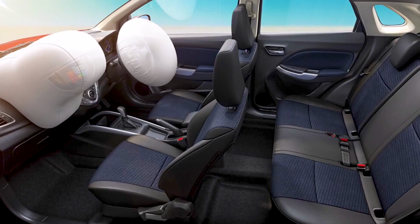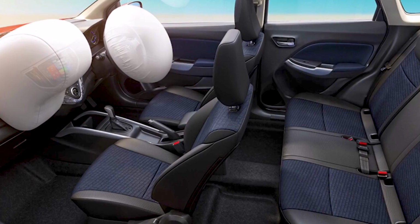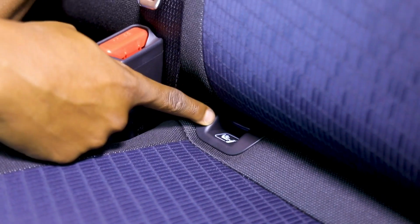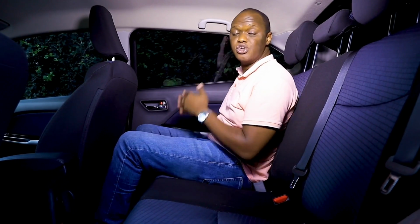Now, in terms of safety, like we had mentioned, this car has 6 airbags, which includes, of course, a side curtain airbag extending all the way to the back. And we have ISOFIX points for child seats at the back, so you can actually fit a child seat at the back over here to make sure your people are safe when you're on the move.